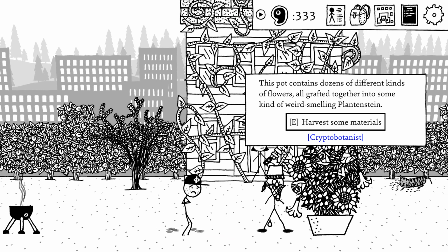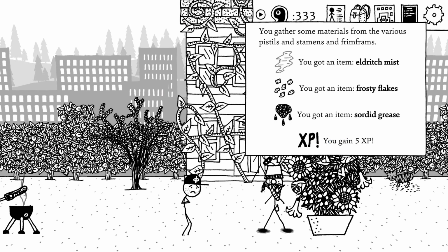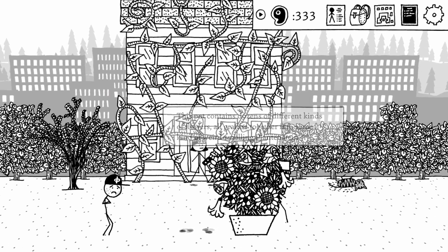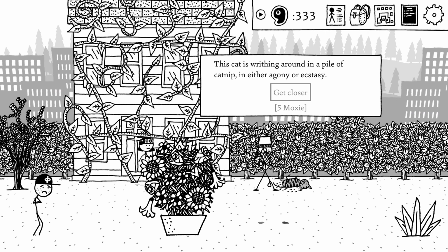Okay, this pot contains dozens of different kinds of flowers, all grafted together into some kind of weird-smelling plantenstein. Yep, we just got it all. Let's see. The cat is writhing around in a pail of catnip in either agony or ecstasy.